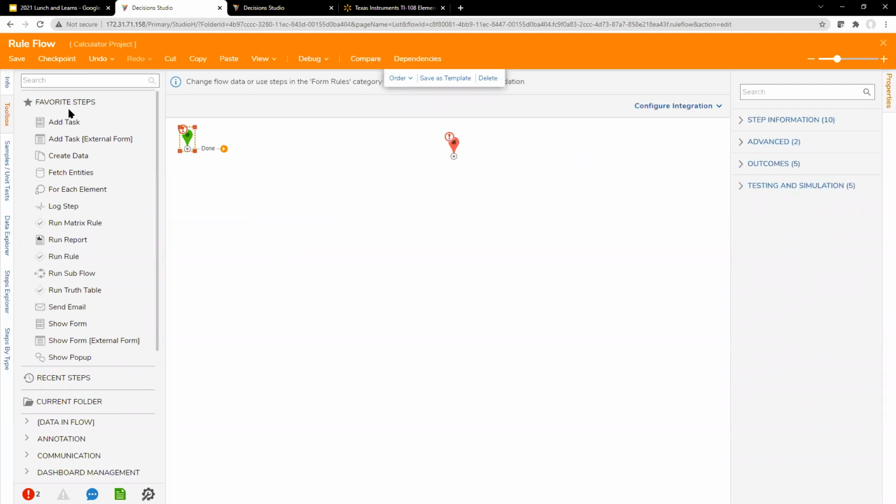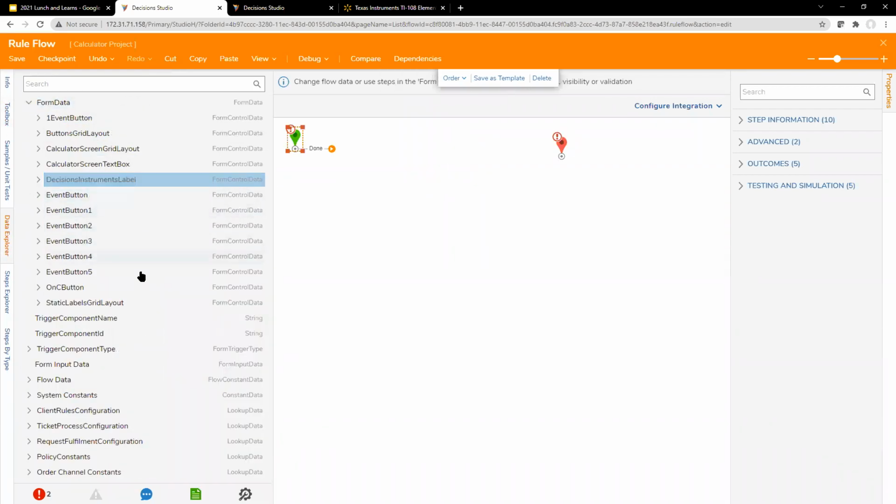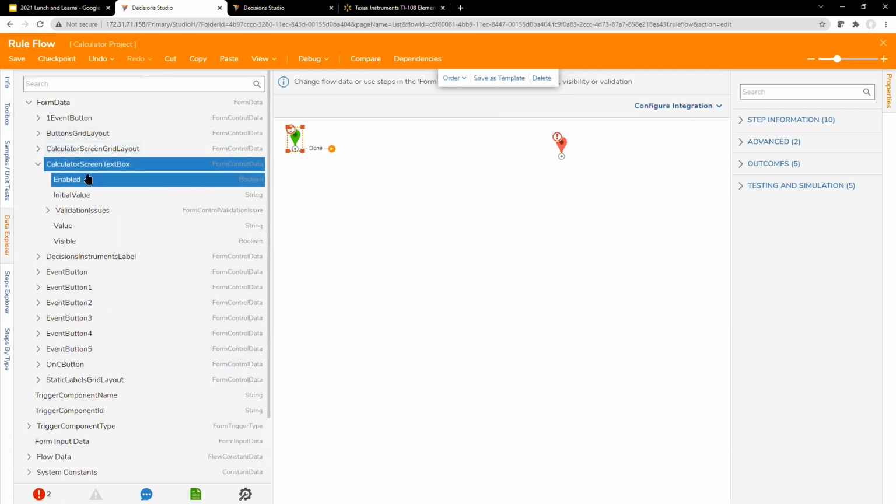I mean, it's just the form designer, but by default in here, we've got form data. And like I said, this is every component that's on there, including buttons, everything like that. For example, if I wanted to look at the screen, where did I put that? Calculator screen, you've got certain properties of that component, which is really nice, like whether or not it's enabled, what the initial value was, and its current value. What's neat is if you change the values of these properties, it'll actually impact what that component's doing. So if I set visible to false on the screen, it'll make the screen go away in this flow. It's very, very convenient. I don't know if everybody's seen that before, but it's one of my new favorite features for version 7.